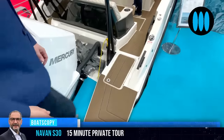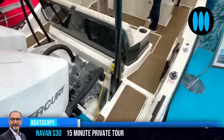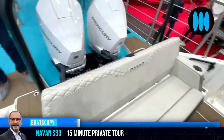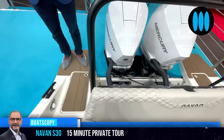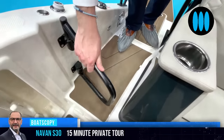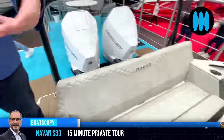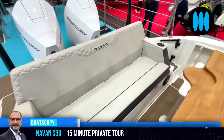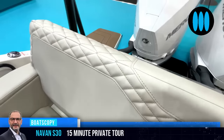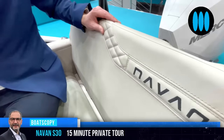We go aboard, and first of all it's really impressive, really easy access aboard, thanks to this XXL swim platform. We have a nice small transom door for maximum safety and for the feeling as well. There is an impression of quality on this rear. Very nice upholstery.